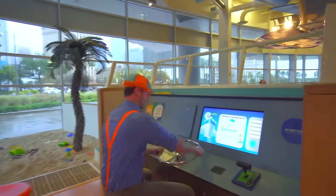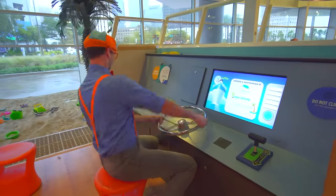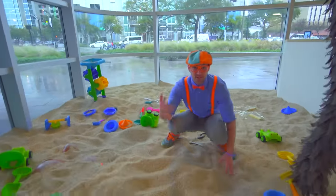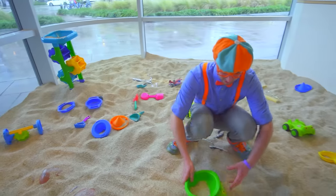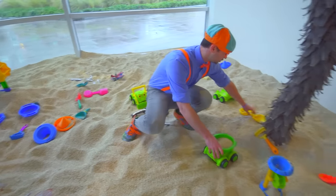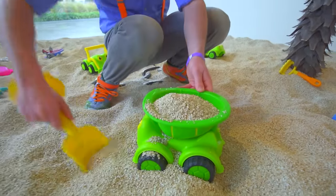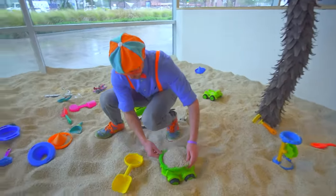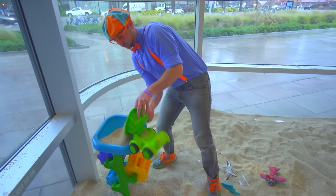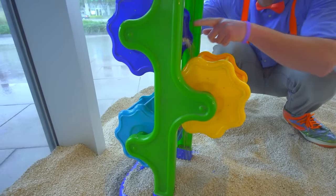This is a cruise ship simulator. Ring, ring, ring! Forward, backward, ring, ring, ring! This is so cool! And look, there's sand over here. Whoa! There's a bunch of sand toys. Come down here. Gotta scoop it up. Check this out real close. Okay, let's go find a place to dump it. And then it comes out the bottom. Knees turn. Whoa.